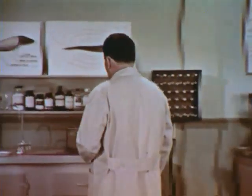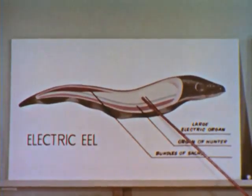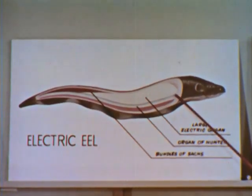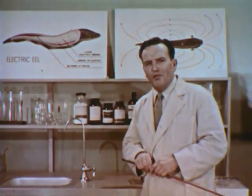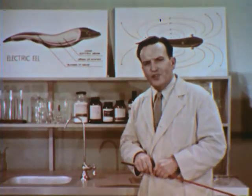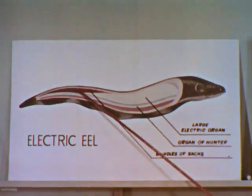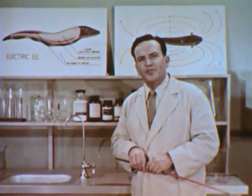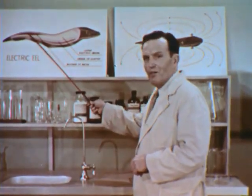The eel's electrical system is composed of 3 main parts. The first is called the large electric organ. This is the source of the eel's main voltage. Now, the function of this organ, called the organ of Hunter, is still somewhat of a mystery, although scientists believe that in some way it works with the large organ in producing the double whammy. This organ, called the bundle of socks, is to me the most wonderful. It has been definitely identified as the source of those mysterious radar pulses. In other words, this is the power plant for the eel's radar transmitter.